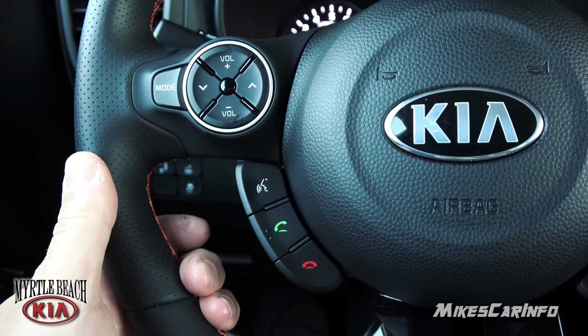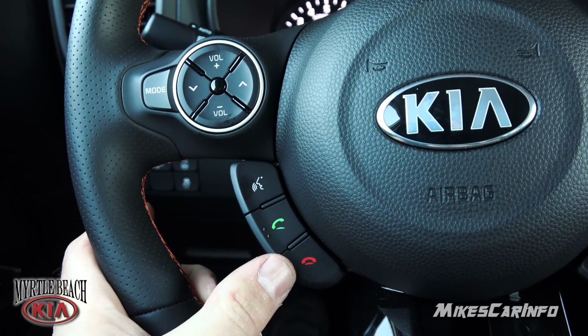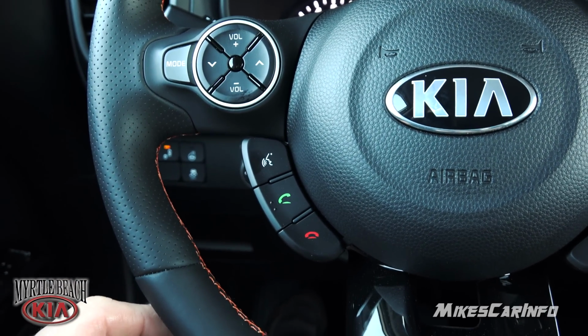Hands on the wheel, and you're staying productive, sending and receiving calls, changing the radio and all that stuff without having to look around and take your eyes off the road.